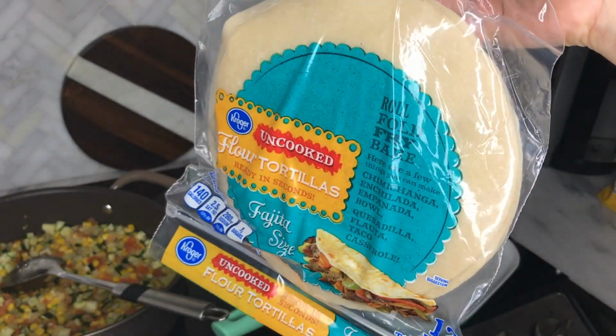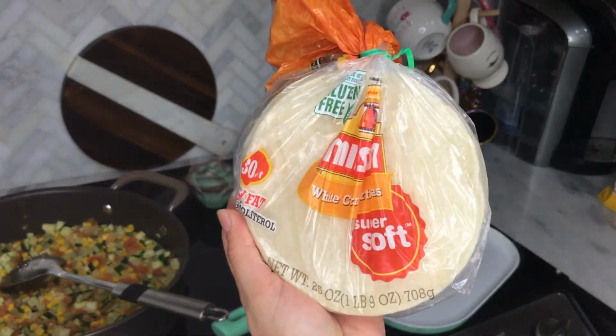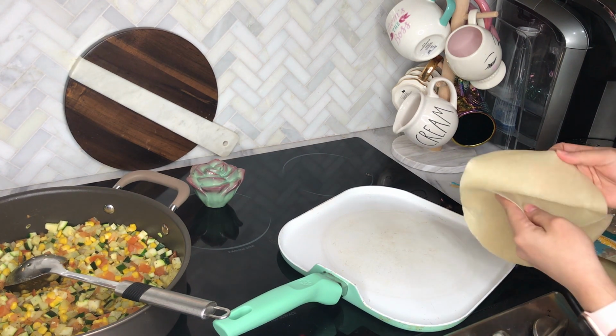There's not a good place to buy authentic tortillas where we live, so my husband just likes the raw ones that our local grocery store sells, and I just buy regular corn tortillas.